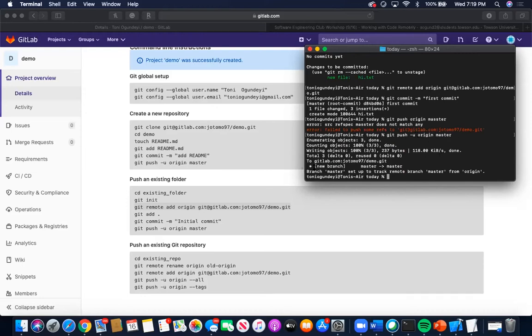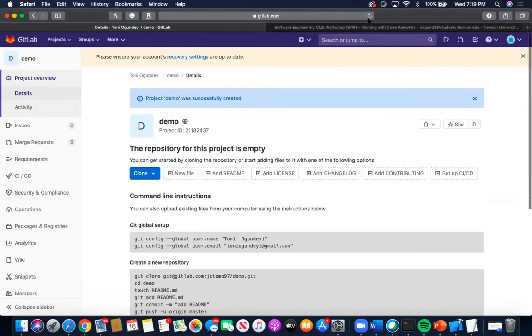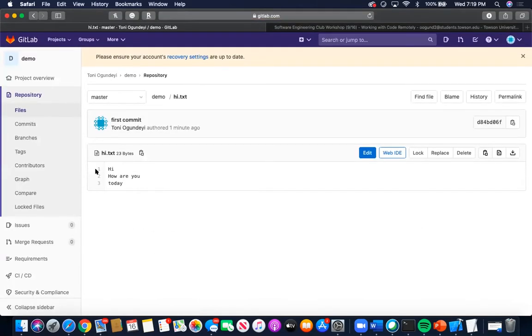and it lets me know that it pushed my file. It gives you a bunch of information right here. It lets you know it pushed your file, where it pushed it to. It created a new branch, a master branch, and it lets me know that. So now if I go back to my actual repository, I'm going to refresh it. And here we go. I have my hi.txt file, and it just says whatever I put in there.